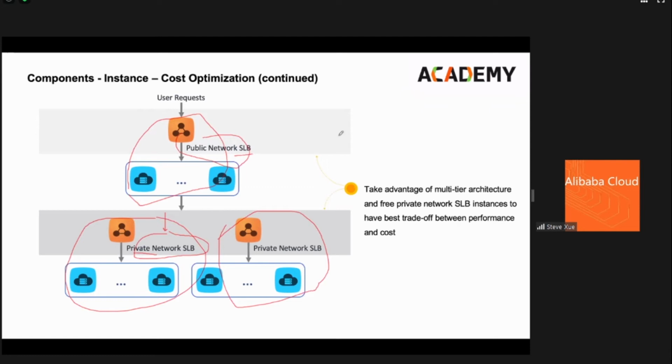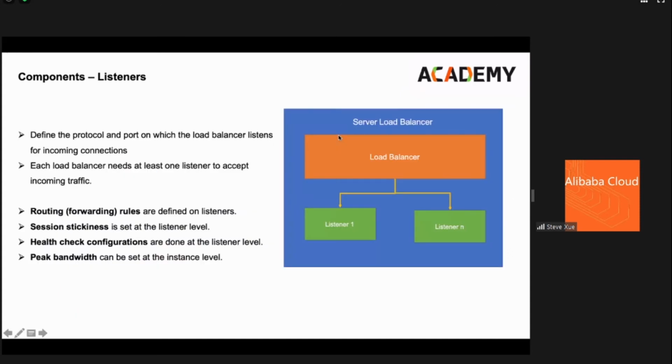And now let's go to see the scheduling policies. I see some students are asking questions from the chat box. So you already know the concept of the listener, right? So how can the listener distribute traffic to the backend? The first thing you need to care about is the forwarding rules, like the scheduling. How can you do the scheduling?